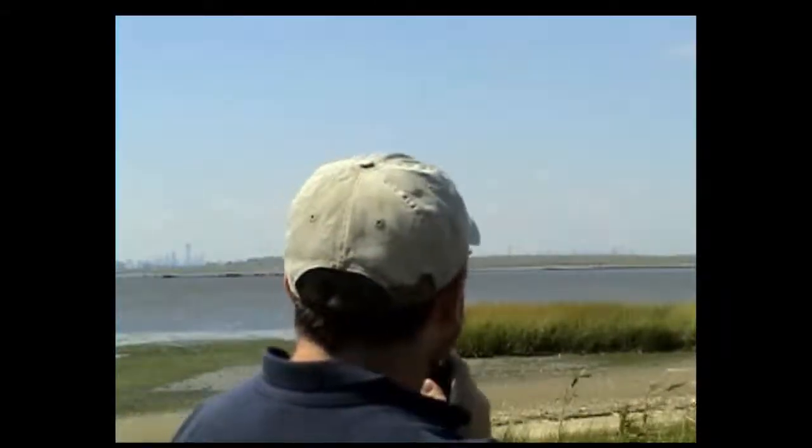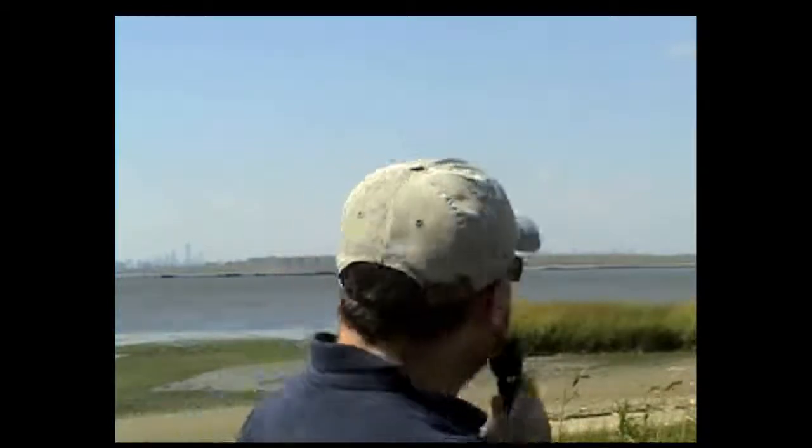well, I don't see too much wildlife, at least there, but elsewhere I'll show you some of the birds that are here. Of course, you see a lot of plants, and it's tidal. Also, if you look behind me, you can see the impact that we have on ecosystems, and that is what we're going to be spending a lot of our time discussing.